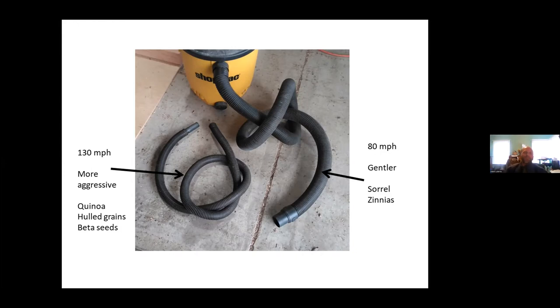Different shop vacs are going to be different. You want a big one, at least 5 gallons if you're running a lot of seed. But the smaller the tube, the faster the airflow, the more aggressive it is, and this is something we've discovered. Running through a small tube, my little anemometer that I have for the wizards says it's 130 miles an hour. That's great for quinoa and grains and beets, but if we run sorrel through there, it often knocks off the seed coat of some of the seeds, and so it starts to damage the seed.